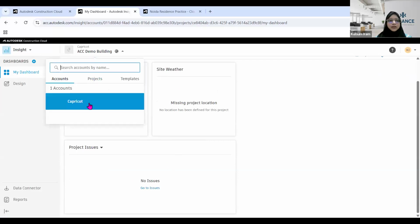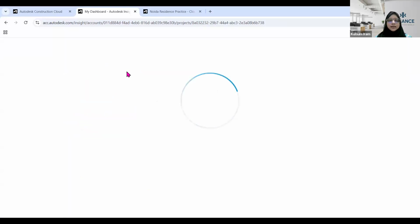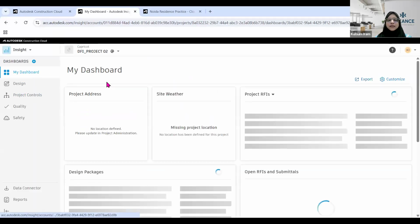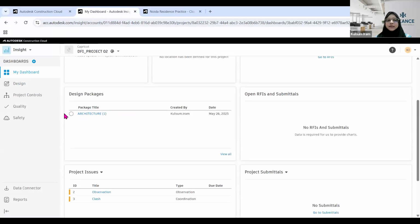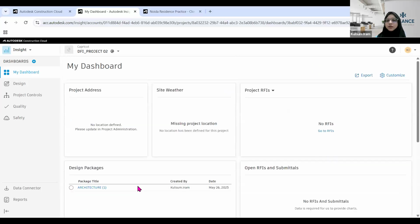But let me just switch it to another project. Okay, I'll just switch it to this one. And once I switch to my another project, you can see my dashboard is going to be populated accordingly. You can see that I have design packages. If I'll be having some RFIs, if I'll be having some project issues, those are going to be coming over here. Again, you'll be having some coordination issues status, that is also coming over here.